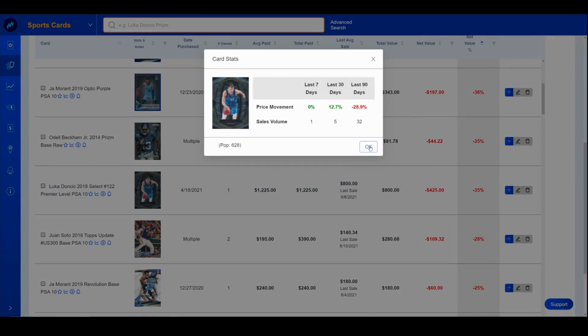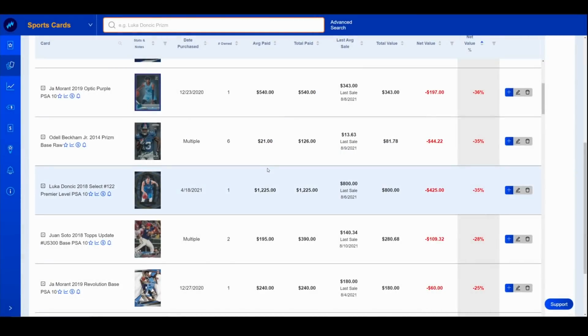His Select Premier is still pretty low pop. There's only about 600 on there. Maybe at some point in time that matters. Maybe the demand for Select lessens because of what Panini has done with Select with the current year, with all the retail releases and stuff and people kind of souring on the product. I do think court size and field levels are still cards that you absolutely want to own. And older Select, obviously they're not injecting more cards into that.